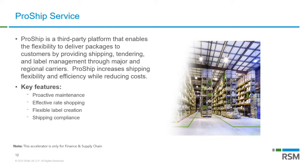It goes through and does rate shopping, right? It has the rate engines built into it already, and you just have to put in what your carrier information is to that ProShip service, and it's going to bring back your rate schedule and do effective rate shopping to say, hey, you should use FedEx, or you should use USPS, or you should use UPS for this specific shipment.